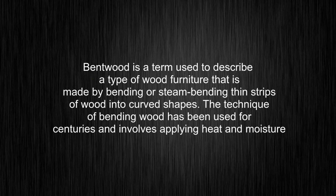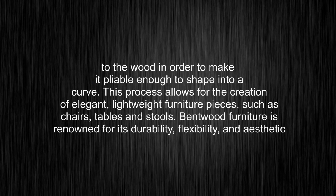Bentwood is a term used to describe a type of wood furniture that is made by bending or steam bending thin strips of wood into curved shapes. The technique of bending wood has been used for centuries and involves applying heat and moisture to the wood in order to make it pliable enough to shape into a curve. This process allows for the creation of elegant, lightweight furniture pieces, such as chairs, tables, and stools.